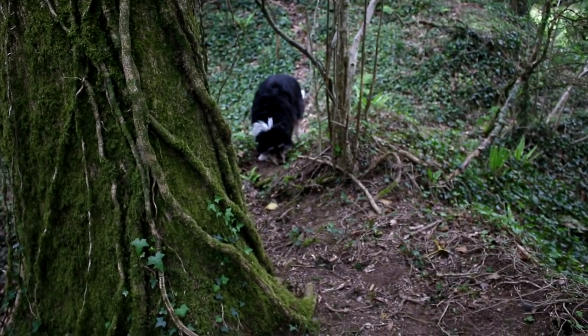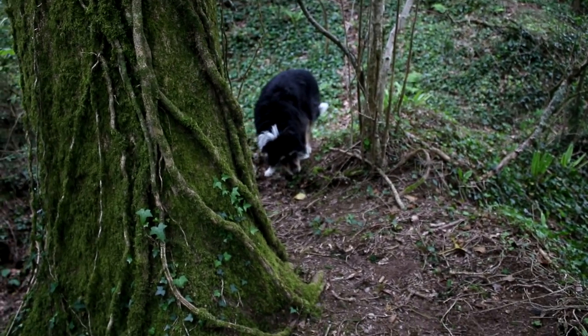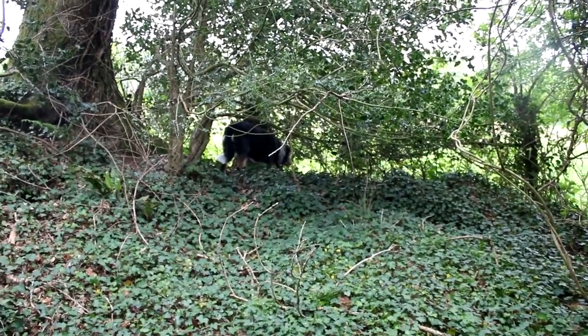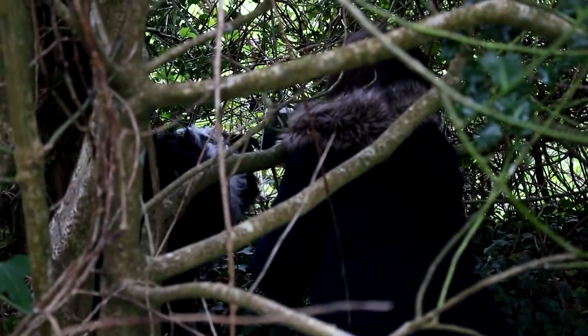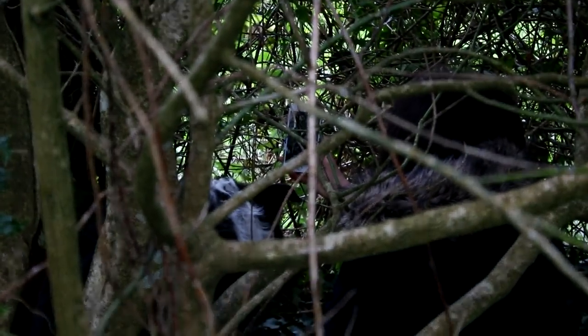Old sniffer dog's right on the case here. She's loving this. What you found, Juice? Big cats? Okay, so my dog is standing here. Look, she's bolt right. What's she seen? It was too difficult to get a proper look at what she was interested in. We came to the conclusion it was potentially a rabbit hole of some sort. We liked the area though, so we set the trap up.